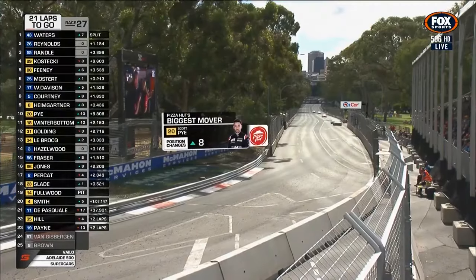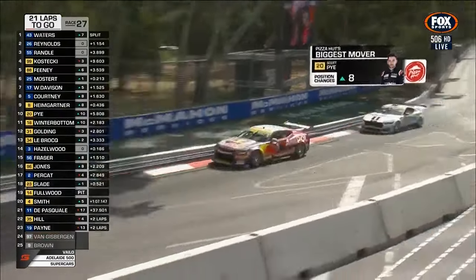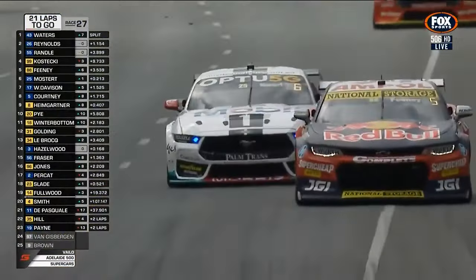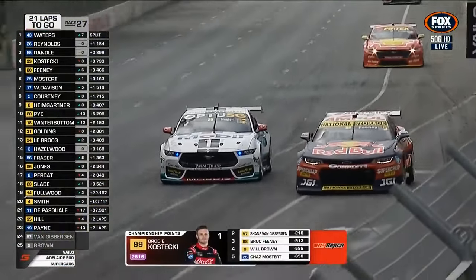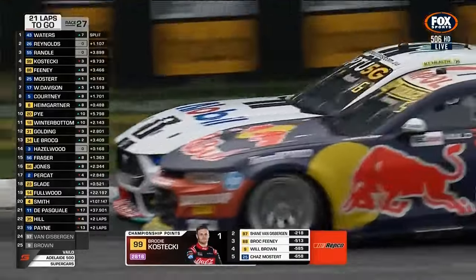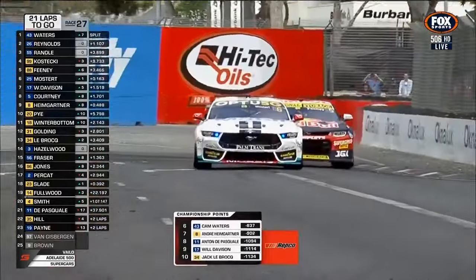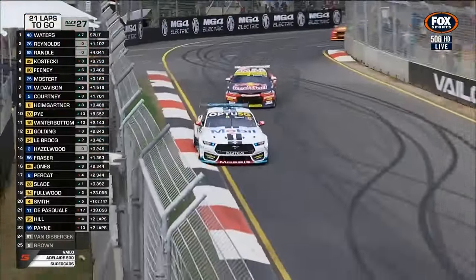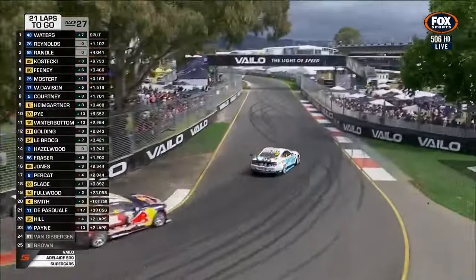What's Mostert look like through the fast right-hander here at eight? And he's got a decent run. He's going to have a nudge. And he offers the nose up on the inside. Brock runs with him to try and make it two by two through the corner. But it's a diminishing return when you're on the outside there. And Chaz is able to make good that pass. Brings him up into position number five.